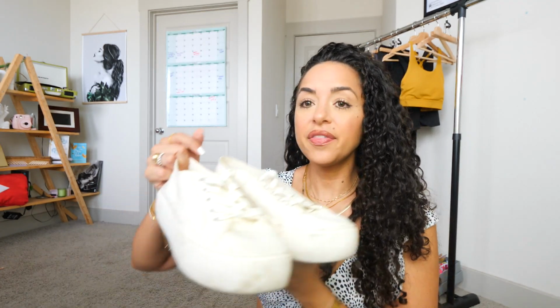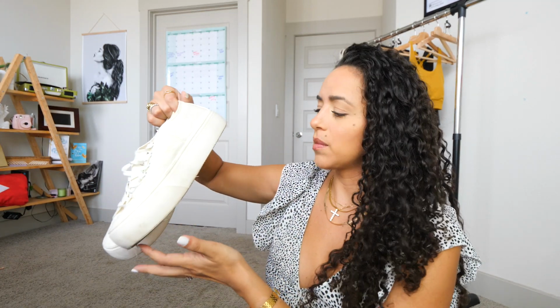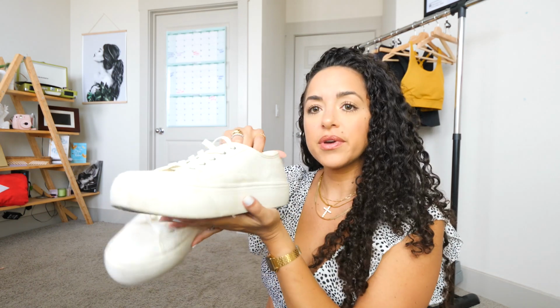Let's move on to footwear. Okay, so I have been loving these for summer. They're a little dirty already, so I apologize, but I got these from Target. Well, actually, Taz got them for me for my birthday. They're just these cute canvas sneakers. They've got little platforms. I don't know if you guys were around when these were in style back in the day. They had the platform sneakers, but I love them.